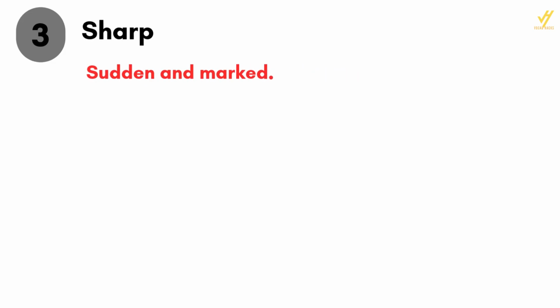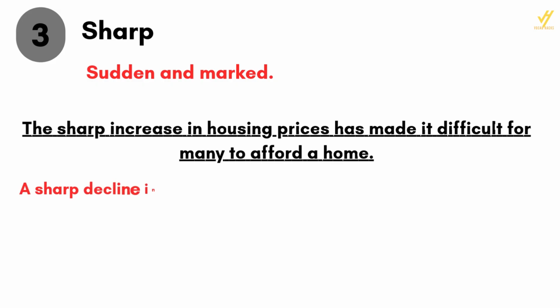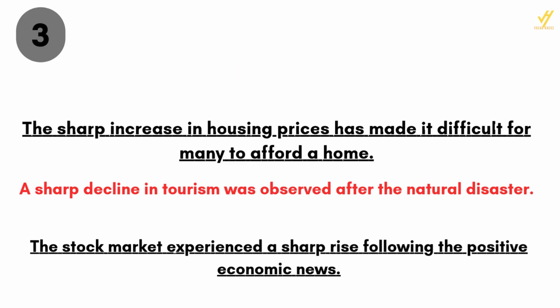Sharp. Sudden and marked. The sharp increase in housing prices has made it difficult for many to afford a home. A sharp decline in tourism was observed after the natural disaster. The stock market experienced a sharp rise following the positive economic news.